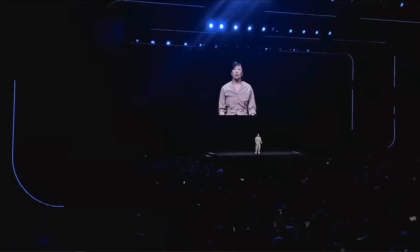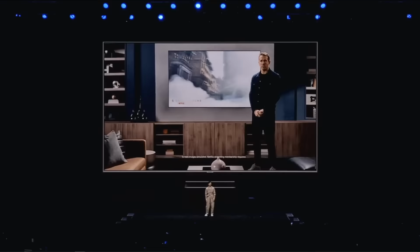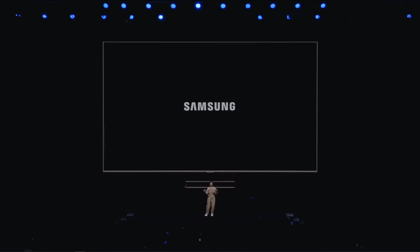Two recent examples include tracking down Breaking Bad's Hugh Babineau together as part of a joint marketing campaign. He's finally out of the safe house, by the way. And we even got Ryan Reynolds in on the action by making an ad for QLED that was actually an ad for Six Underground, that was actually, not so secretly, an ad for Aviation Gin. So it's been a lot of fun.